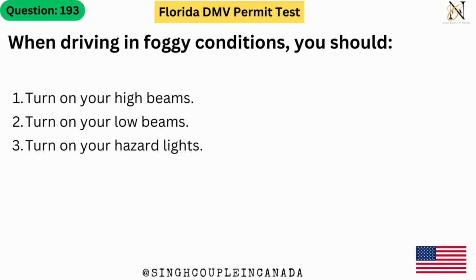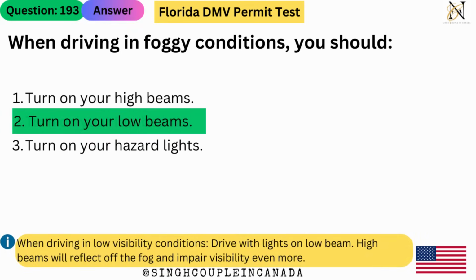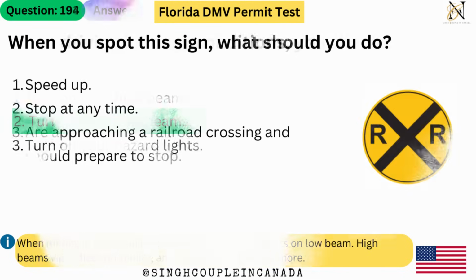When driving in foggy conditions, you should 1. Turn on your high beams. 2. Turn on your low beams. 3. Turn on your hazard lights. The answer is 2. Turn on your low beams. When driving in low visibility conditions, drive with lights on low beam. High beams will reflect off the fog and impair visibility even more.